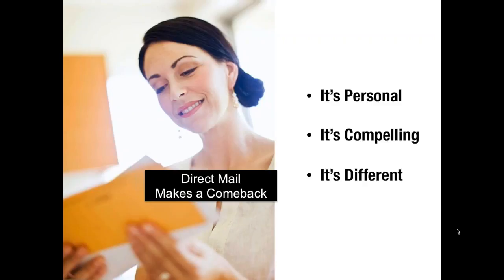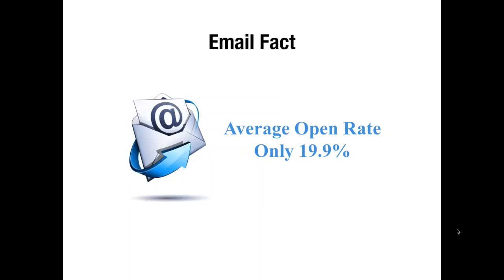And in case you're saying to yourself, but we send out e-blasts. While that's fantastic, you have a false sense of confidence because the latest statistics show the average open rate for email is down to 19.9%. That means you're missing the other 81.1% of your cash-paying patients, and you're leaving them wide open to go elsewhere.